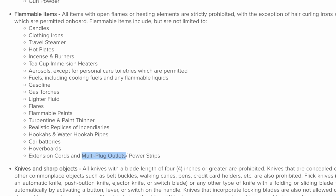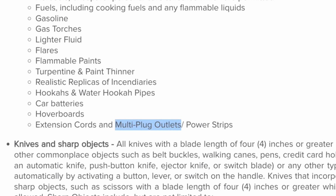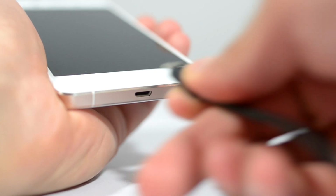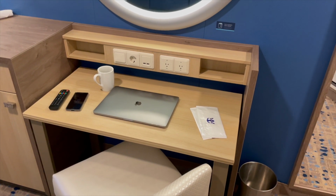But newly revised language coming from Royal Caribbean states that you can no longer bring extension cords, power strips, or multi-plug outlets with you when you cruise. So this is obviously going to cause some difficulty for people cruising on Royal Caribbean who have multiple things they like to keep powered while they're in their cabin. Say, for instance, you like to just charge your phones overnight while running a fan in your cabin, like most people enjoy doing. You're going to have to get a little bit more creative on your cruise to make that happen. Luckily, though, Royal Caribbean ships have some options for you.